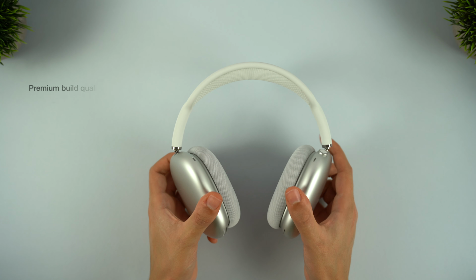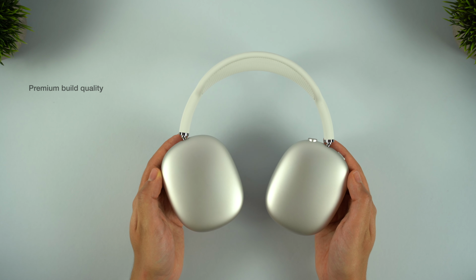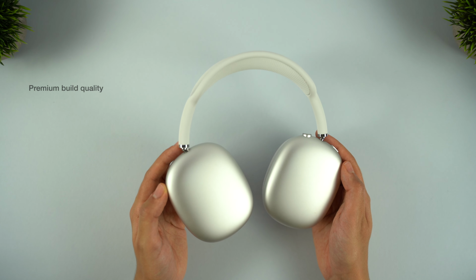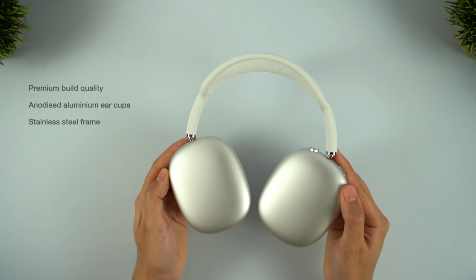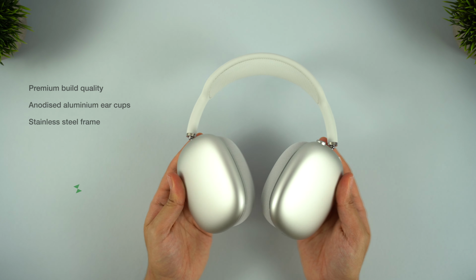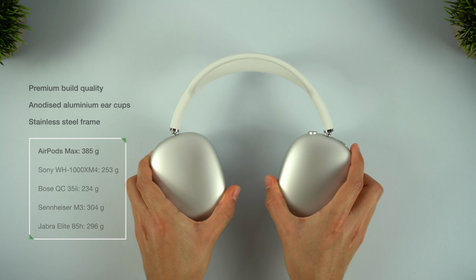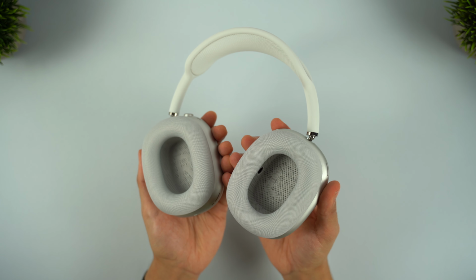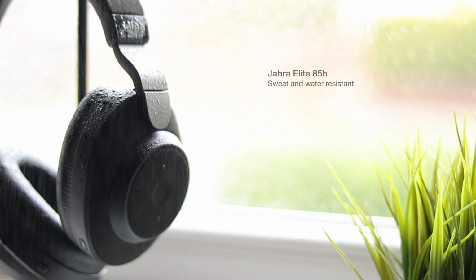AirPods Max have a fantastic build quality. They feel extremely robust and sturdy, and unlike most headphones, are made of metal as opposed to plastic. The ear cups are made of a smooth aluminium, whilst the headband is made of stainless steel, wrapped in a rubber-like protective material. As a result, these are some of the most durable, but heaviest headphones I've ever tested, and are much heavier than most of the competitors. I think the only challenges for durability would be those rare few that offer sweat or water resistance, like Jabra's Elite 85H. AirPods Max don't, and so join the long list of headphones that I can't recommend for workouts.